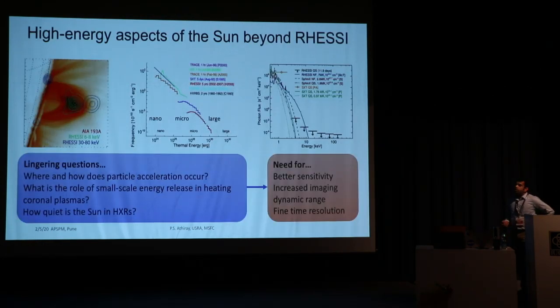So X-ray diagnostics have been useful in understanding various questions. Despite decades of observation using the workhorse, which is the RHESSI Hard X-ray Observatory, there are many questions which still remain unanswered. Some of the questions are how and where the particle acceleration occurs, what is the role of small-scale energy releases, and how quiet is the sun in hard X-rays. To answer all these questions, we need instrumentation with better sensitivity, high dynamic range, and fine time resolution.